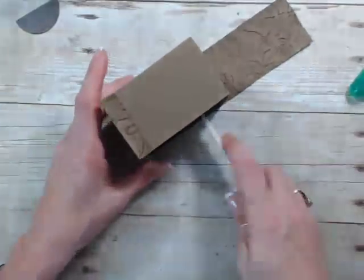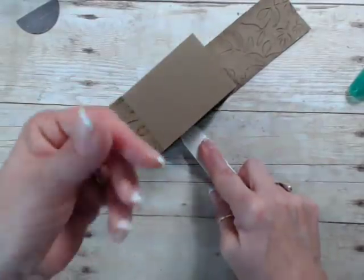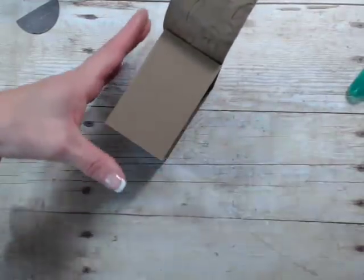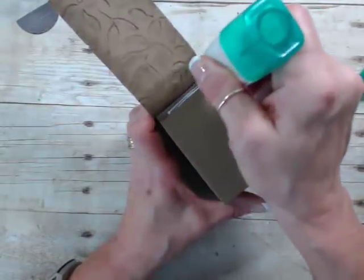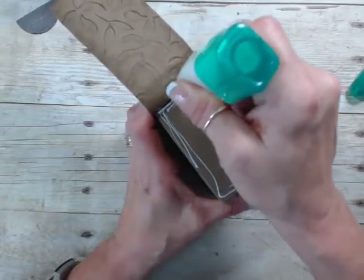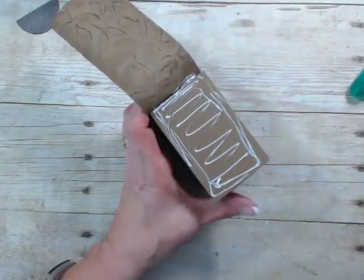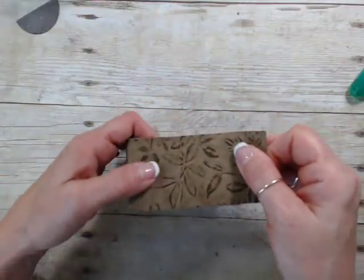Now again, take your bone folder in so that the glue and the paper bond together. If you wait too long, the glue is going to dry, not touching the box. Now we're going to go here. Again, corner. It may ooze on the side there, but it's better to ooze on the side than not having a bond there. Push that in.